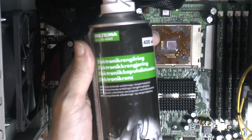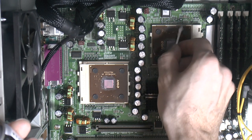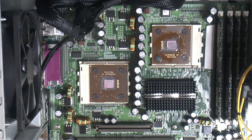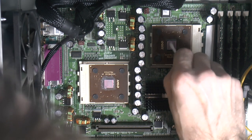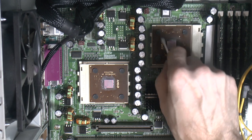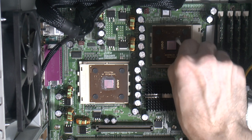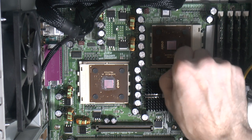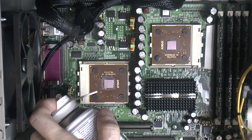This is Biltema, but it's like CRC electronic spray. It dissolves paste, so it's really nice. But it also dissolves the pads' glue on these CPUs, so you have to be careful not to get too much there. It might get loose. But it's much easier to use than isopropyl alcohol here. It saves a lot of time and makes a nicer job. You can obviously clean it off again with some alcohol at the end. I just want to clean it up so I don't have to deal with all of that later.